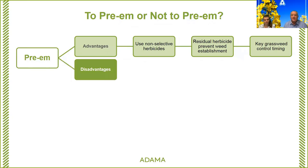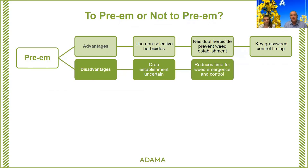Allied to the pre-emergence options, there are disadvantages as well. I'm sure you'll know some of these. Referring back to Rory's question, if we look at crop establishment being a little bit uncertain, then do you choose to invest the money in a pre-emergence herbicide or do you wait? It's sometimes unclear. It is difficult sometimes.